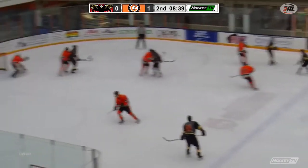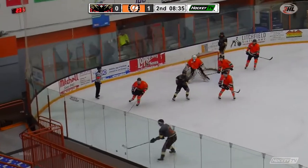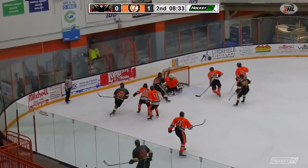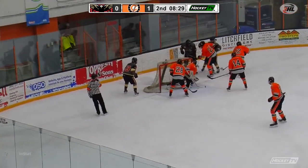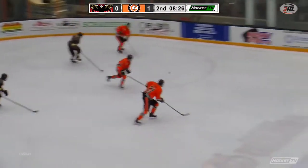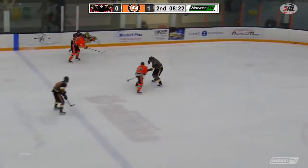Yes, it is. Shot from the point, went off a couple bodies in front. Ethan Fuller, good to see him back on the ice. Balestra, a shot handled by O'Brien. Puck once again on the back of the net. This time Connor Berry's able to get it off. Brady Hill up ahead for Dylan Weber. He picks up Donovan in support.